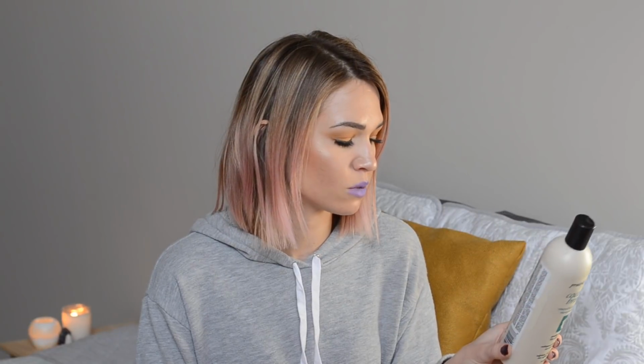I haven't seen it around where I live, but if I see it at any point, I would like to pick up more items because I just think that it's really cool to support a Canadian brand like this one. And it was a good product. It just wasn't like my ultimate favorite shampoo, which is this guy. Always has been.